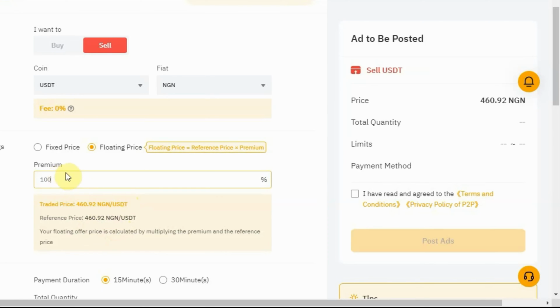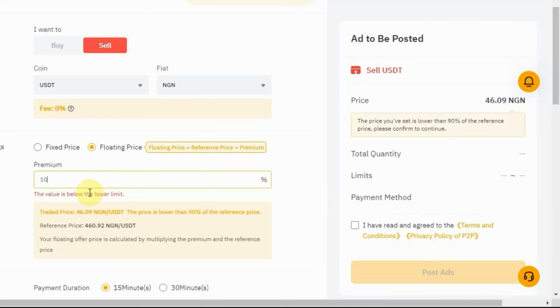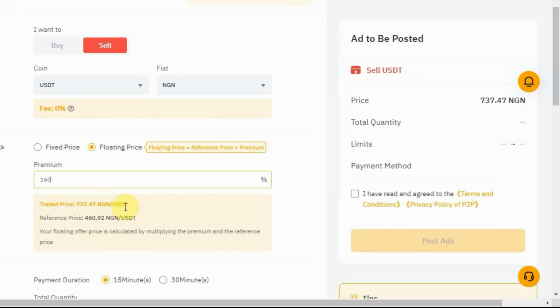So if I want to increase it, I'm actually not selling at this price. I can't sell at this price. So let me increase it to 160 and see. 160 will give us 737 naira. So that's low. I want to sell at a higher price. Let me increase it to 165. 165 is giving us 760 naira. Don't forget, you can also see it right here.